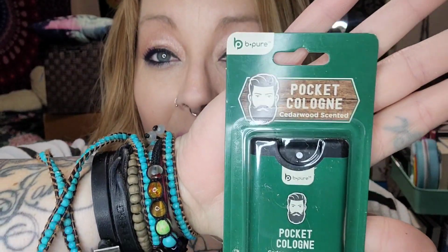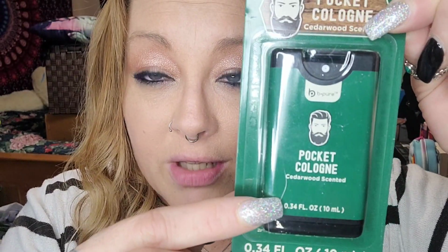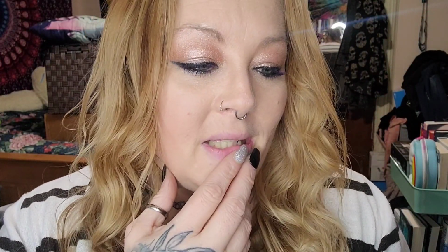I also hope that you guys don't forget to check out all the things the Dollar Tree offers for your men out there. Look at what I found. So this is by the brand Be Pure, and this is a pocket cologne. This one says it is cedarwood scented, and I'm kind of in love with this little doodad here. I really want to open this and spray it and just check it out, but I think I'll give it to my husband and I'll let him check it out.